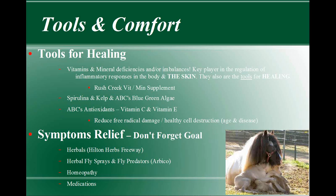I want to keep the diet very, very simple. Symptom relief, we obviously need to provide the animals some symptom relief, and a veterinarian may be involved at this time, but we cannot forget that our goal is to find out what the initial cause is here. So we may use herbals.